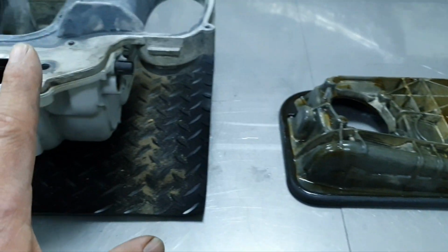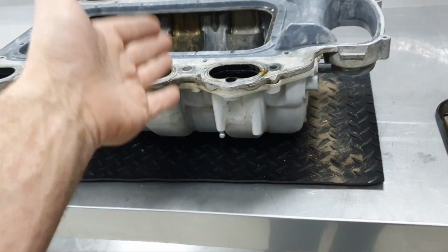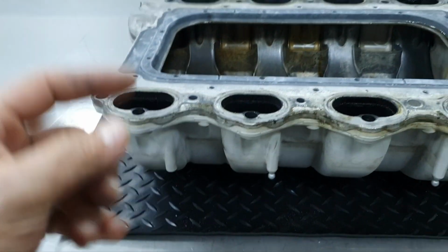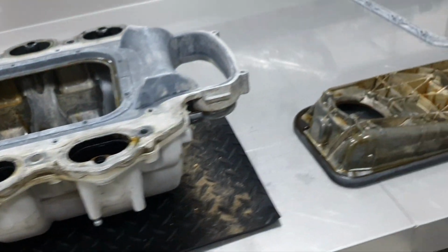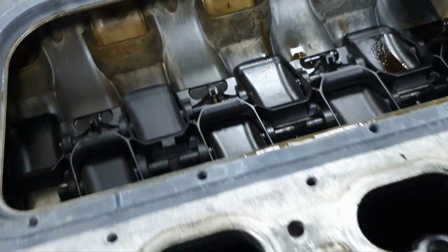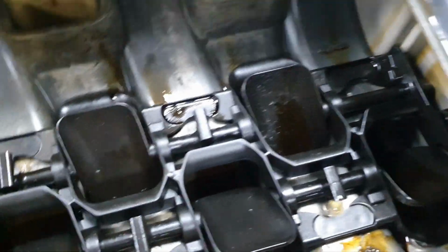The rest, classic. If you go to see another intake manifold video, it's the same thing. What's the difference on that? The customer doesn't want me to paint it. That's a good one. Thank you very much. Convenient. Yeah. That's it.